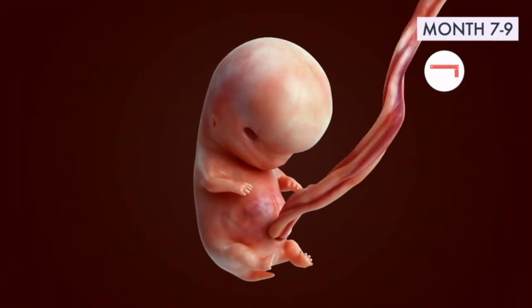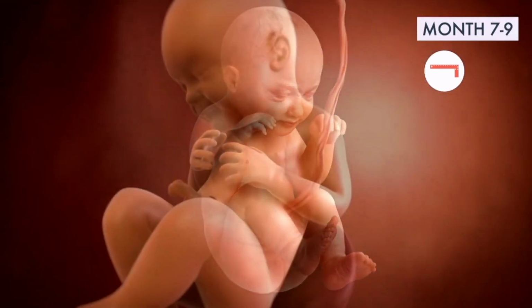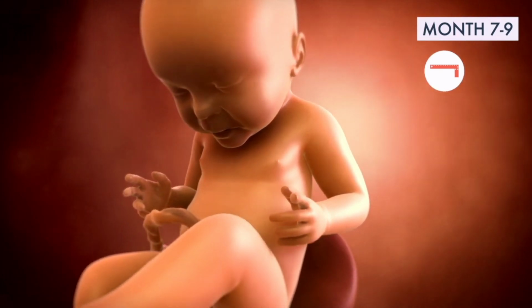Here you are in your 7th month of pregnancy. You've come a long way. During the 3rd trimester, your fetus continues to grow in size and weight.